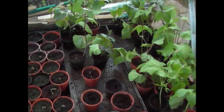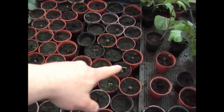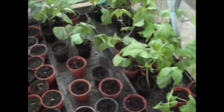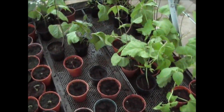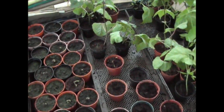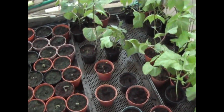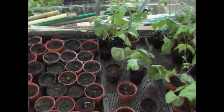So I've just had a quick count round, and there's actually enough beans to go around, assuming all of these go here. So I shan't put any more in quite yet, but what I probably will do in the next couple of days is just put in another dozen or so, just to make sure that I've got more than enough, with a few spares just in case any fail.